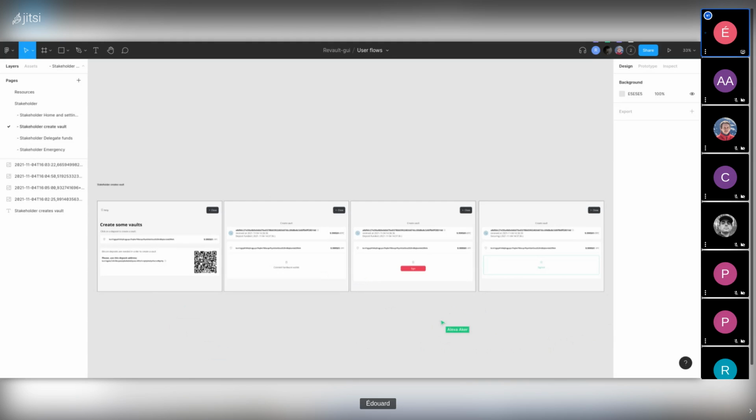Yes, that's a good question. I didn't think about that, because the stakeholders only want the funds to be secure. So for them, it's a big win to have revocation transactions signed, because it means that they have the emergency path. But yes, maybe on the manager side, they want the vault to have some label on it, so it will be easier for them to choose which vault is for which usage.